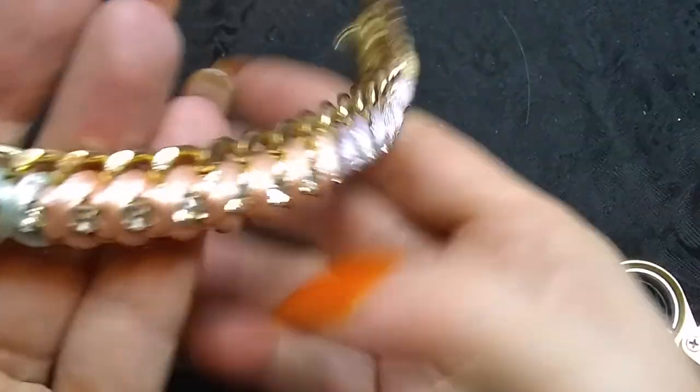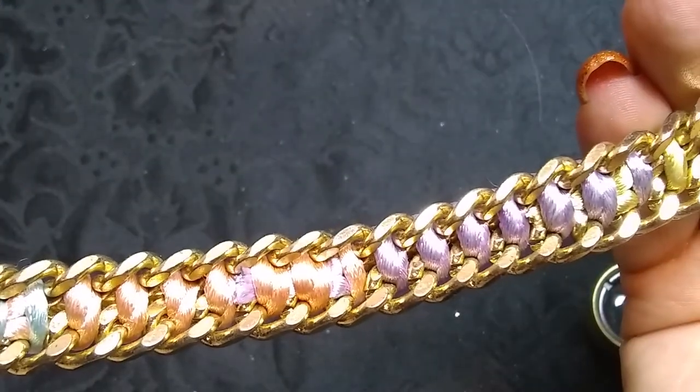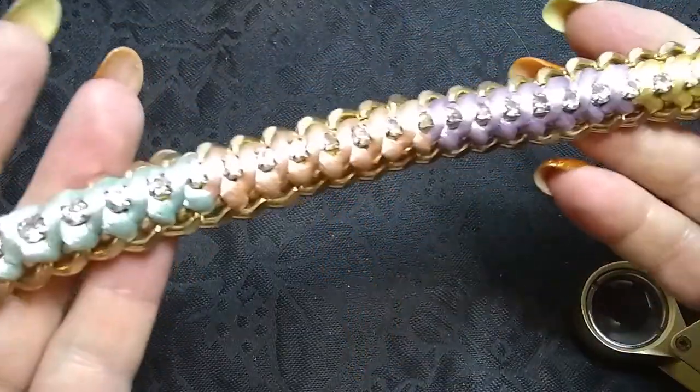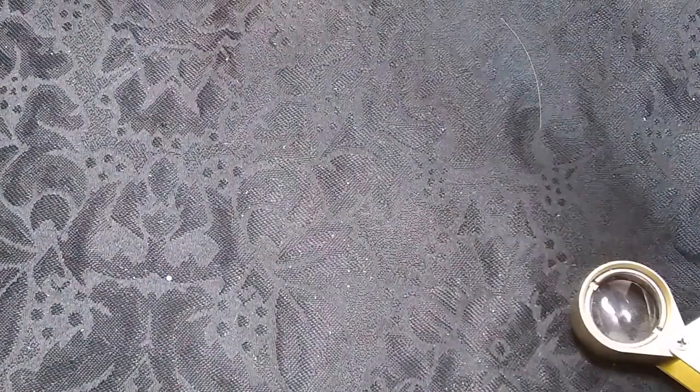Got a lot of bracelets in this one. This has rhinestones and like that satiny cord, and it's got blue and peach and purple and tan, and that's really cool with the rhinestones up in the center. I don't generally like that kind of thing, but that's different. Woven, kind of cool.